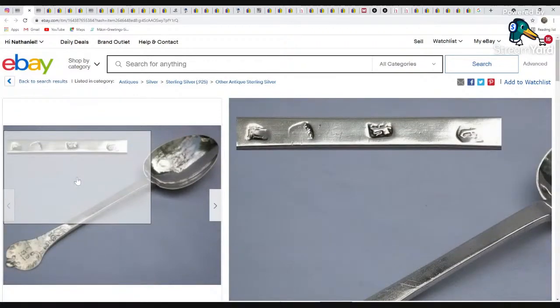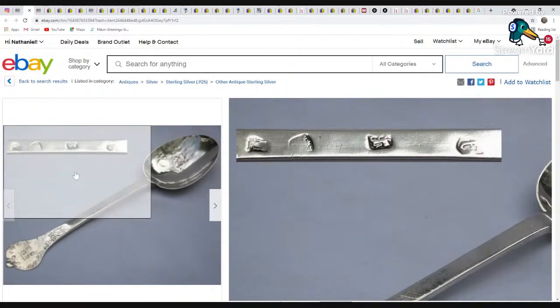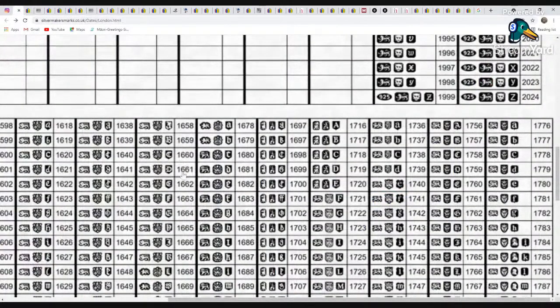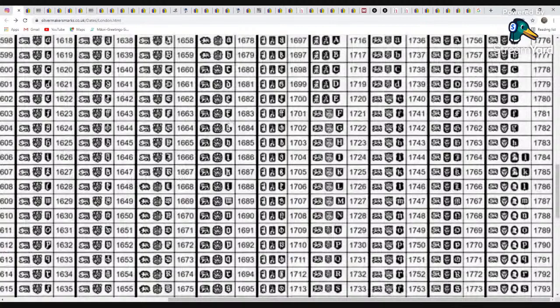It's got a lovely, still quite clear set of hallmarks, even though you can see there's rubbing on the leopard, the crowned leopard. You can register the distinction of the date letter also. They believe it to be 1683. And if we look at 1683, indeed, you can see the similarities are unmistakable to that date letter.